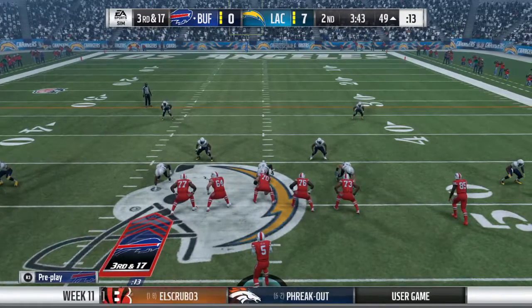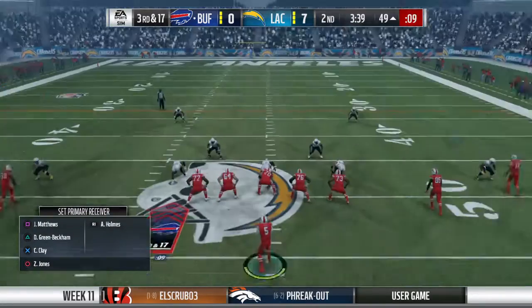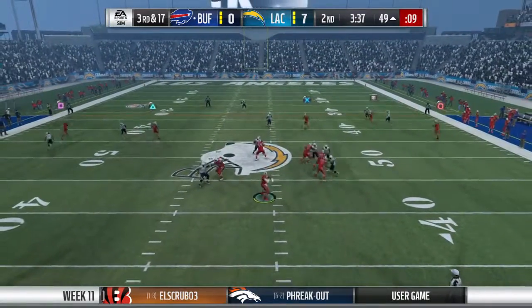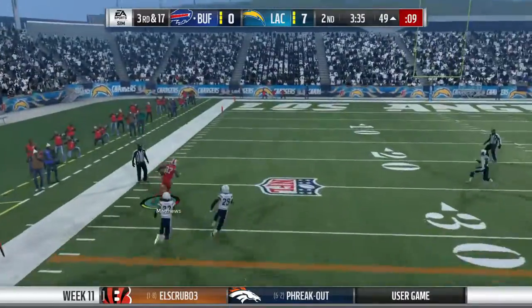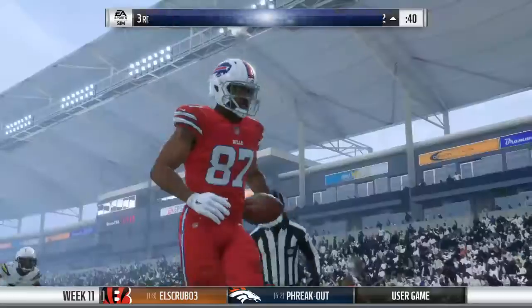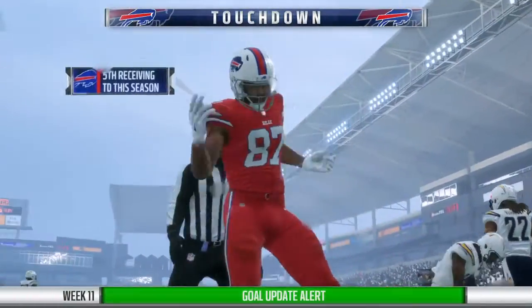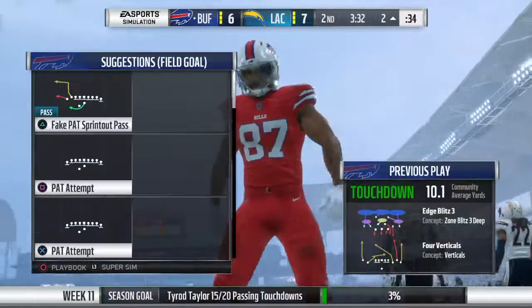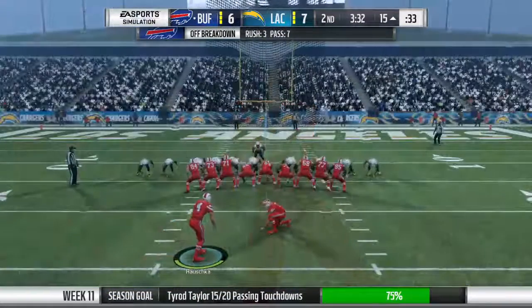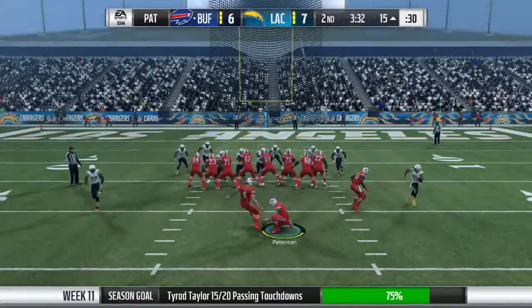3rd and long. Taylor and company hoping to regroup after the sack. From the gun, it's Taylor. And he hits his man, Matthews. And all the way home for a Bills touchdown. Jordan Matthews, his 5th touchdown now on the year. And the Bills are an extra point away from tying the football game.